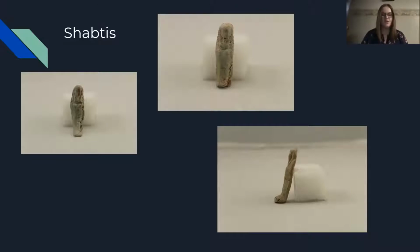The shabti served a purpose in the afterlife. They were meant to be helpers and would do work in the afterlife like tending to the fields. Shabtis could also be an indicator of wealth. Some graves only had one shabti, some graves had hundreds of shabtis. The more shabtis you had, the more free time you would have in the afterlife.